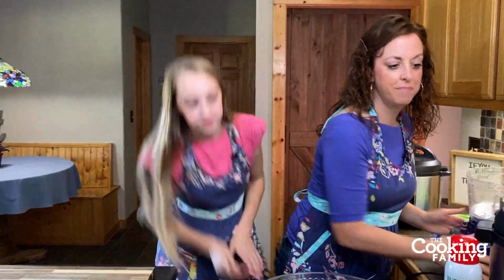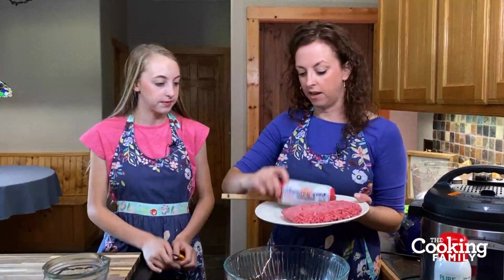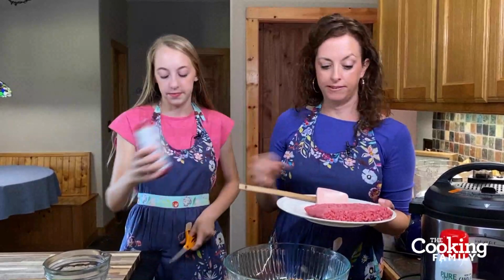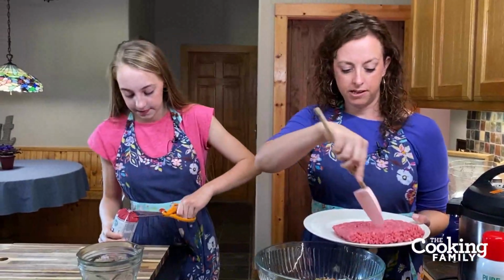Set this here. So for this recipe, we're doing 1/2 pound of ground beef and 1/2 pound of breakfast sausage. So do you want to work on that breakfast sausage? So we're just doing half of this. So this is a full pound. We're just doing half of this and half of this.